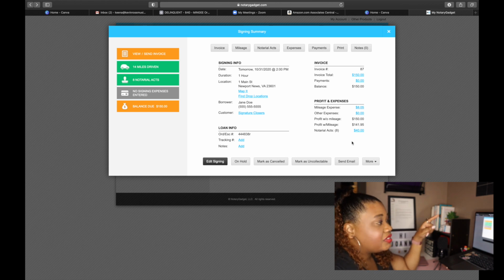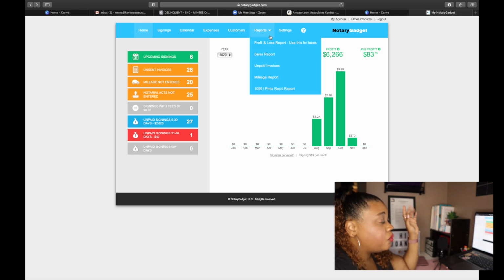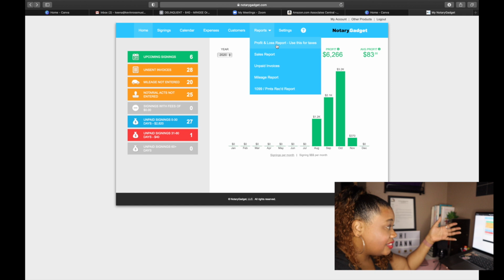Now that we have the signings, I'm going to show you guys the reports, because that's really where Notary Gadget just showed out with these reports. Now at the very top from your home screen, in the navigation bar, you're going to go to reports, and as you see, there are 5 different reports here that you can use at the end of the year for tax purposes. Profit and loss is the one that you're going to use for taxes.